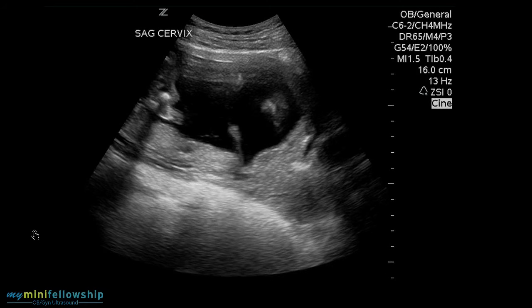Okay, this is a case which we can actually already see on the first image. There was a question about this little band-like structure and whether it's a circumvallate placenta or a synechia, and I guess, does that even matter? Okay, well, that's a good question.